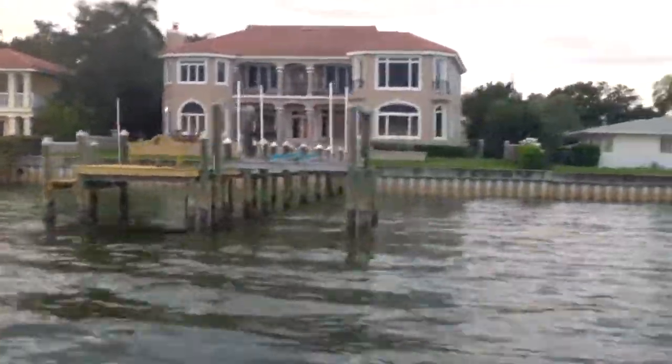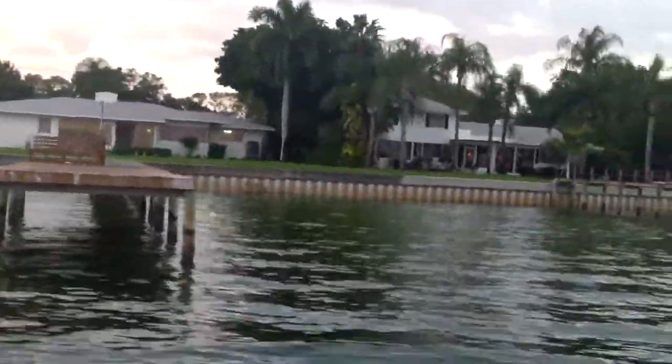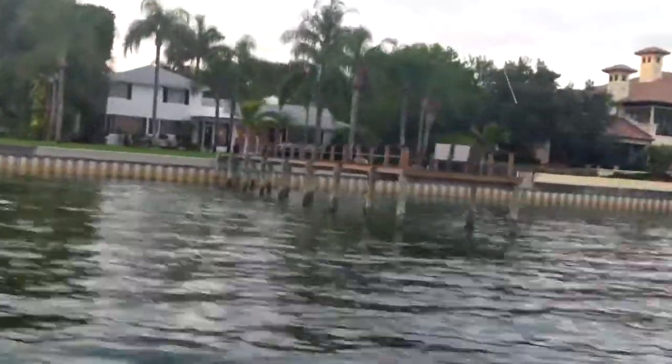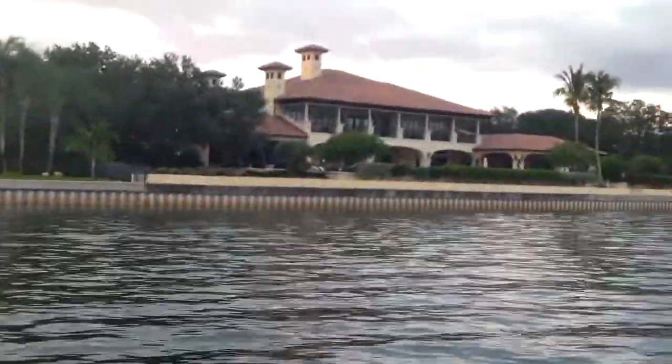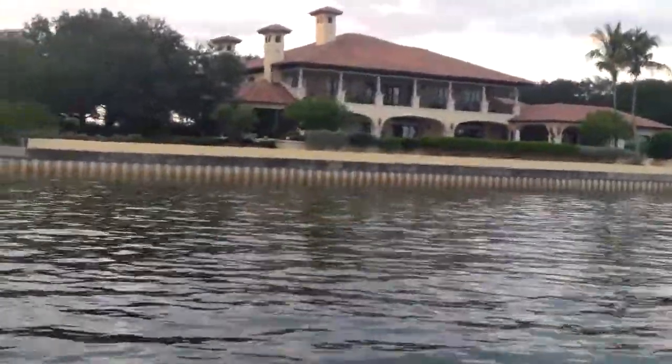Big log yellow house right here belongs to a fellow named Jim McDougall. He's a treasure hunter. He bought three old houses right together, tore them all down, raised the heights 5 feet, and built his house on three lots. It took him over 2 years and $27 million. But you know, if you got it, you got it. Spend it.